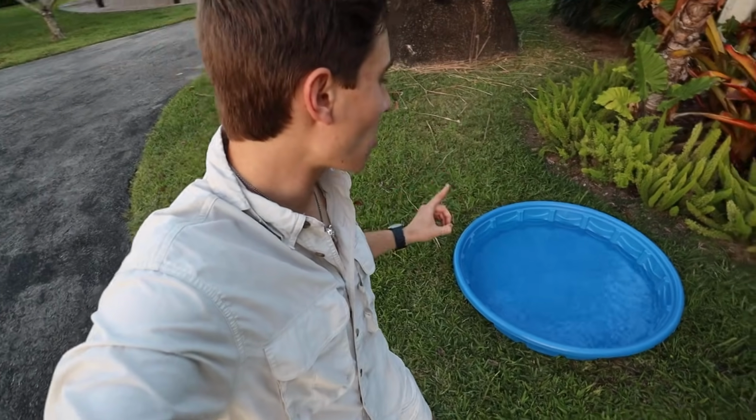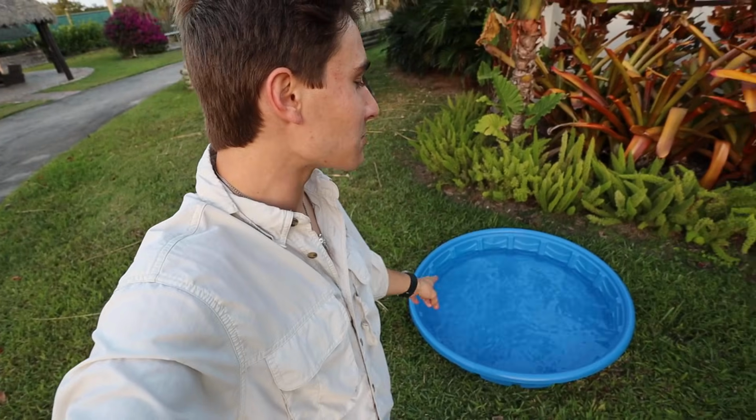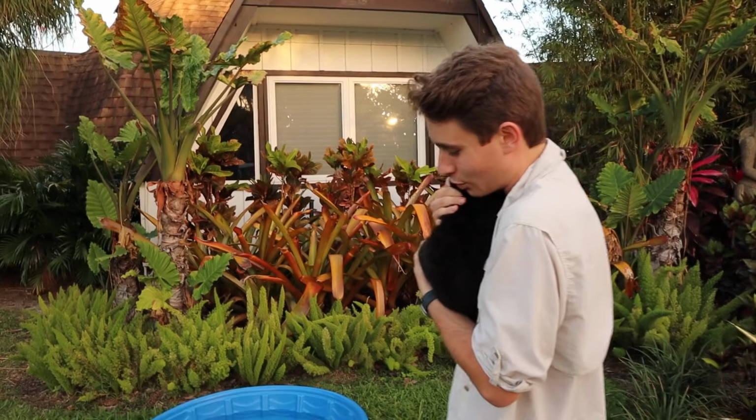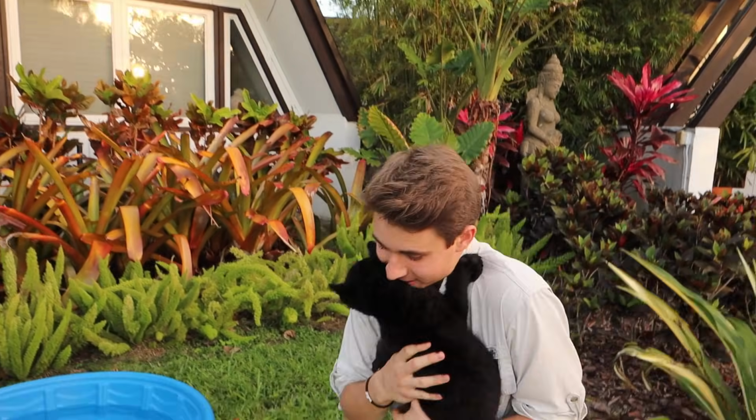Now that our pool is filled, I am going to go get Noir, the black Jaguar, out, and we're gonna introduce him to the water for the very first time. All right, so we just got outside with our little black Jaguar Noir, and he is ready to get down. So we're gonna waste no time. We're gonna introduce him to this pool. So buddy, come on, let's get on down.